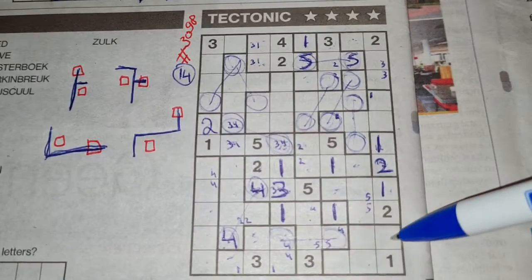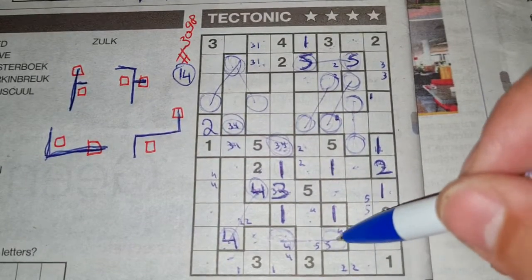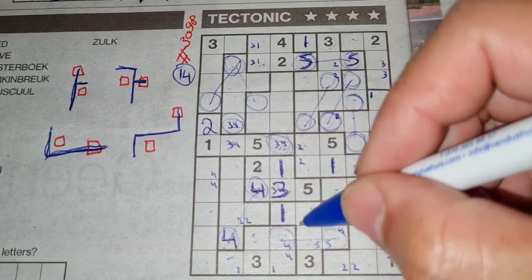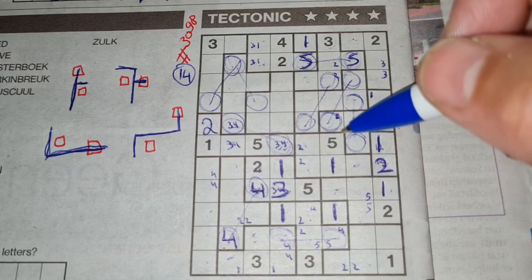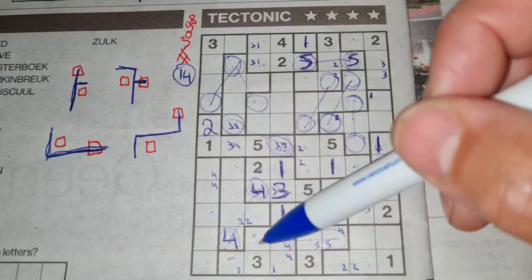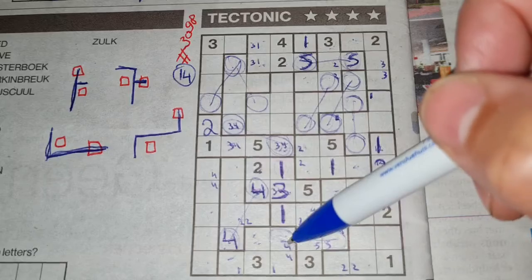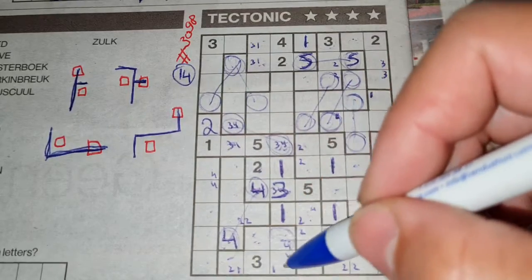Well, these 2 boxes cannot be a 2, so the 2 could be here, could be there. That means that this box cannot be a 2. So 2 boxes left for the 2. Could be here, could be there. So this box cannot be a 2. We have a double 2 there. This box cannot be a 2. We have a double 2 there. So the 2 goes together with the 1 as a pair.